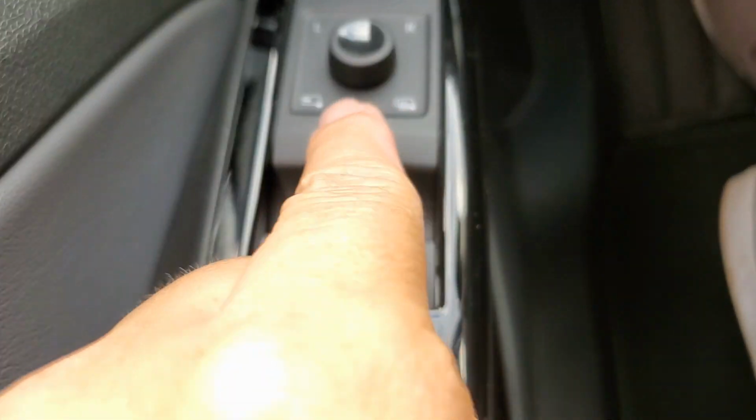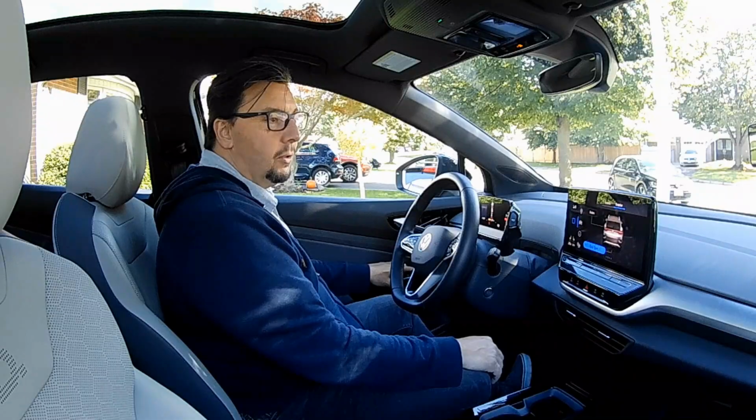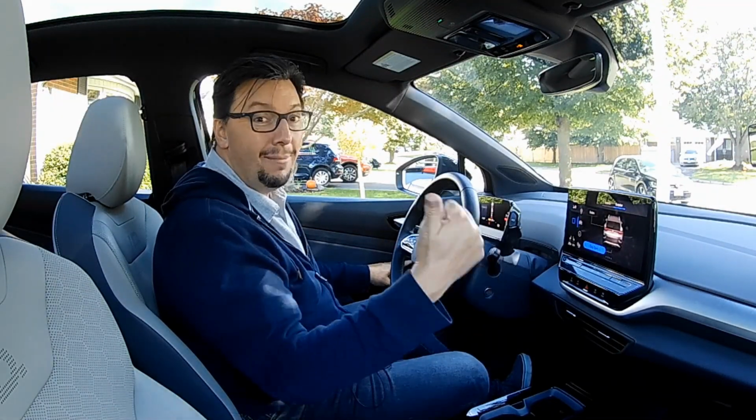I did find out, though, as a bit of a hack, if I want to control all 4, if I hold it down again, it will flash, and then when it flashes, I can control all 4. I'm not going to do it now because one of my cameras is stuck to that window, and I don't want it to fall off, but that's what you do.